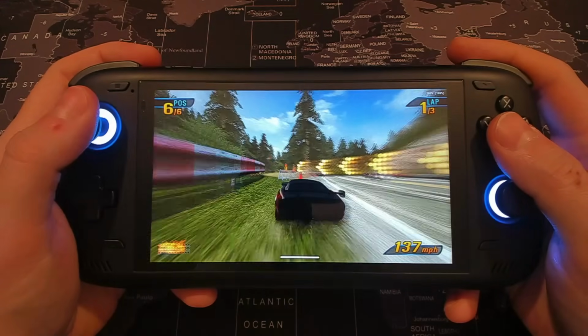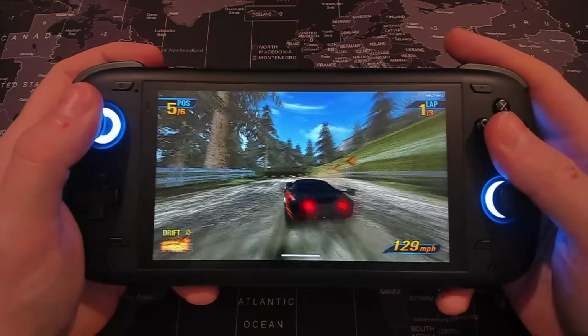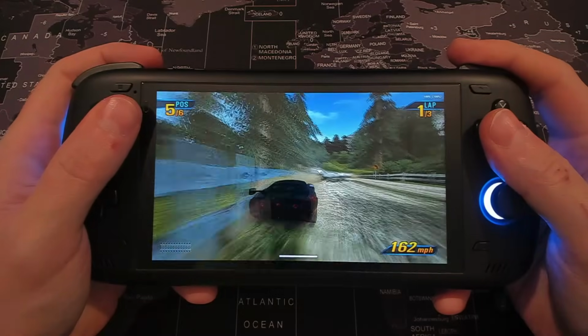I made a video about these PNAC codes you can get to change the performance. One of them would remove this blur effect from this game, and it increases the performance a ton. You don't need to do that on here.